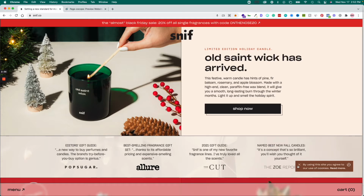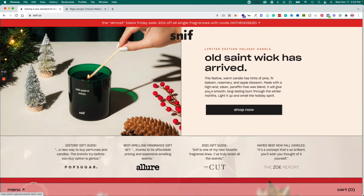In the pop-up, there's a lot of text. And then here, a lot of times with this social proof that a lot of companies use now to show off logos, they don't show you what these specific publications have said about the brand. I don't mind it. It is just a lot.